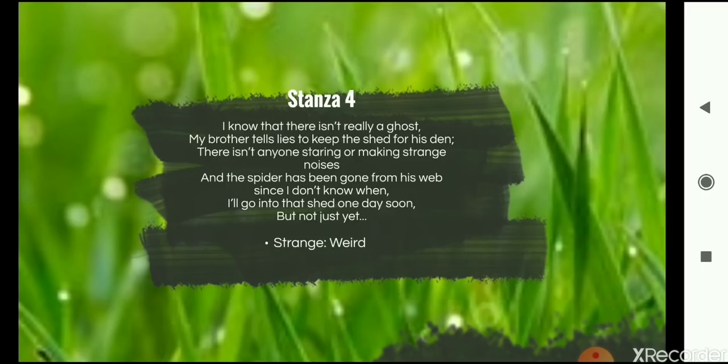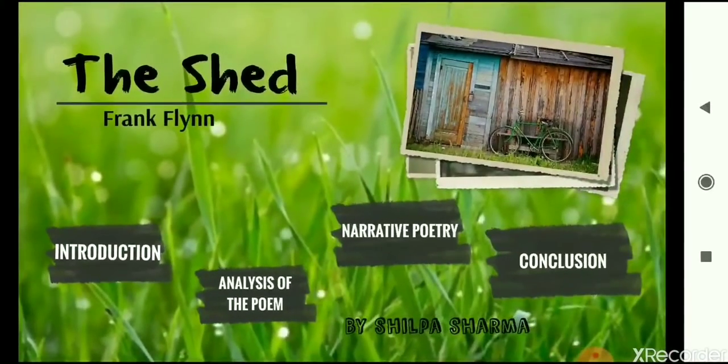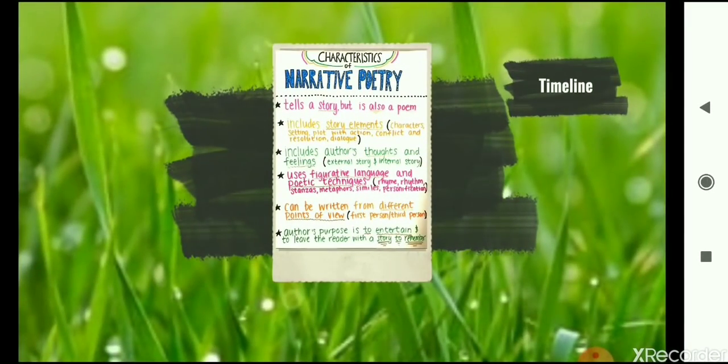So towards the end, he says, not just yet, not right now. It means that the poet is kind of scared to go into the shed. He's constantly trying to convince himself and the reader that there is no ghost, there are no strange people looking at him. He also tries to tell us that the spiders are not there, and there's nothing to be scared about. However, it looks as if he's very, very scared to go inside that shed. He wants to go, but he keeps on postponing his plan. Right? Moving ahead, we have narrative poetry.